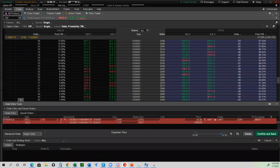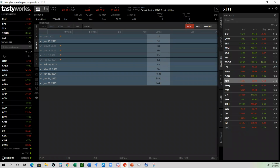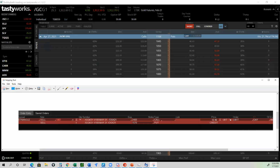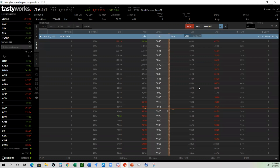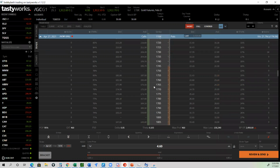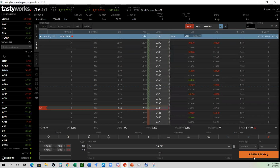Why don't we look at this in Tastyworks, because that's where I like seeing stuff. If I can remember my password. All right, let's go, so you can see what we're doing. Let's see, /GC, which is gold. There it is, 110. Oh, heck. See, I forget, y'all, my short-term memory. 1570, 2400. Things look so much nicer in this platform. There she is. What if we click on the bid there? Let's hit review and send.